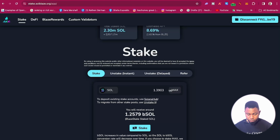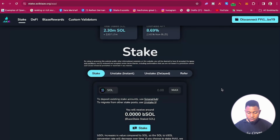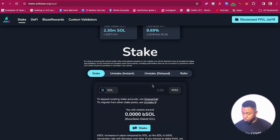I actually have about 1.3 Solana. I will just go ahead and stake only one Solana here. I'll stake 1.1 Solana here, and that should give me around 0.995 BSO. I'll go ahead and click on stake. Now click on confirm. You can see that my stake has been successful, so I'll click on close. Right now, if I go back to my wallet, you see that I don't have that amount of Solana anymore. Rather, I just have about $98 worth of BSO. So I can use this now to do other things.